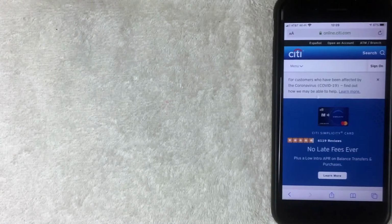The second thing you want to do is shred or throw away or burn any kind of paper statements that you might have if you receive those in the mail. I don't receive paper statements anymore, but I know there is that option for most credit cards. So if you have a paper statement laying around the house, you might want to shred that.